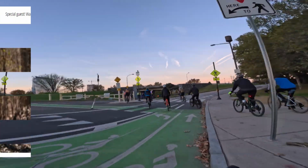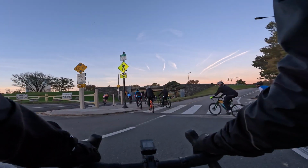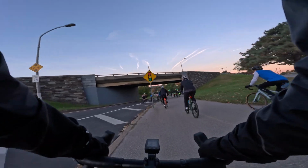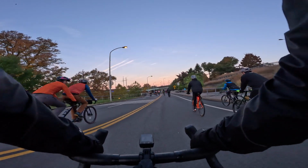From the art museum, we will travel up MLK Drive along the Schuylkill River. Then we'll hit Montgomery Drive and jump off-road near the Belmont Plateau cross-country course.